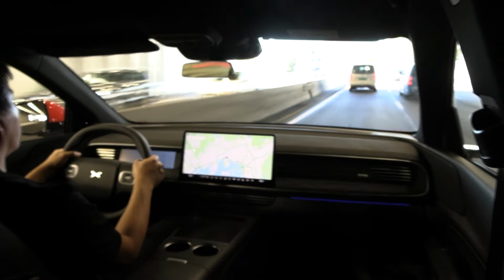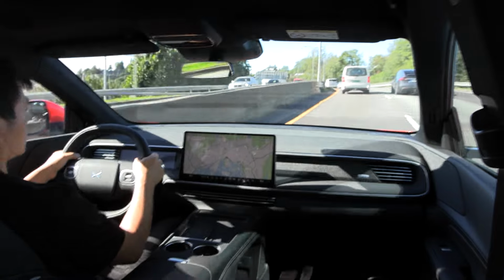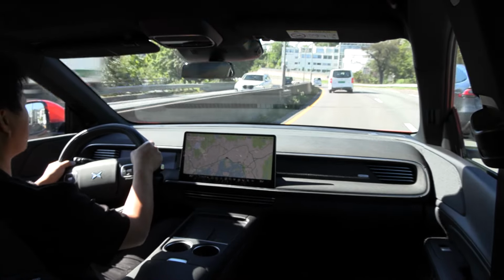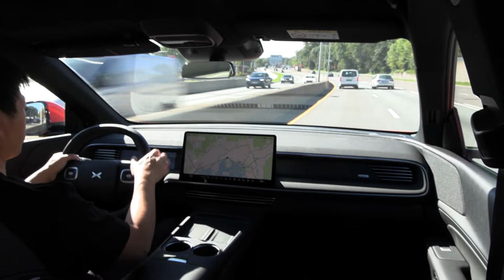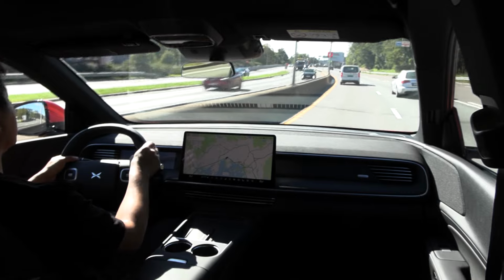You know, many years ago when I tested the G3, man, the G3 was a joke. It's like a crossover, smaller, okay, cheaper, but it was bouncy, noisy, super annoying in the software. It charged at only around 45, 48 kilowatts. The software was even worse than this.